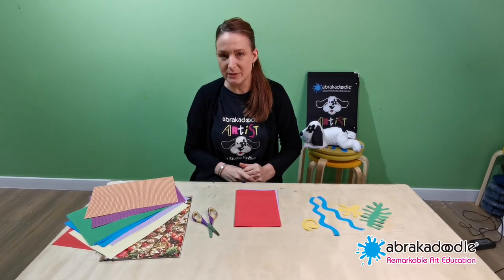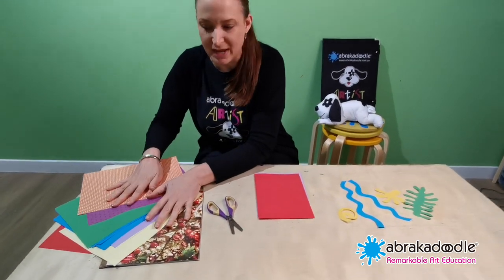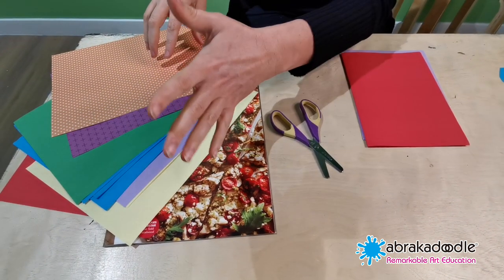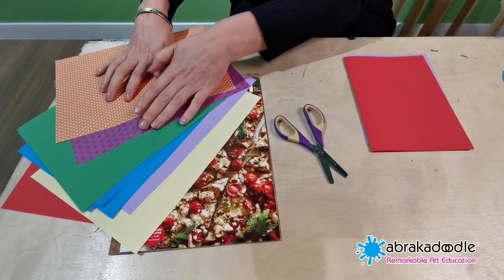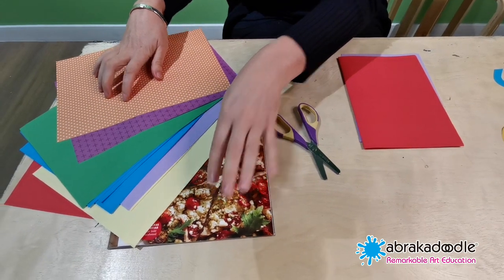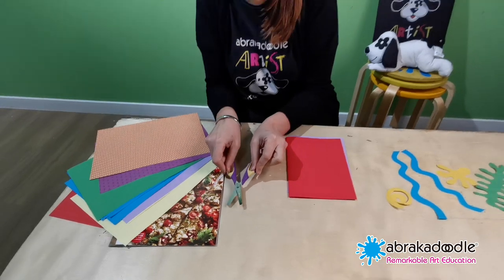Okay, so materials we're going to need for this lesson is a lot of different types of coloured paper. Maybe at home you've got coloured paper, you can paint some special paper, you've got wrapping paper or paper with patterns on it, or maybe even some beautiful magazine pictures you might want to cut out. And of course we need our tool of the week, our scissors.